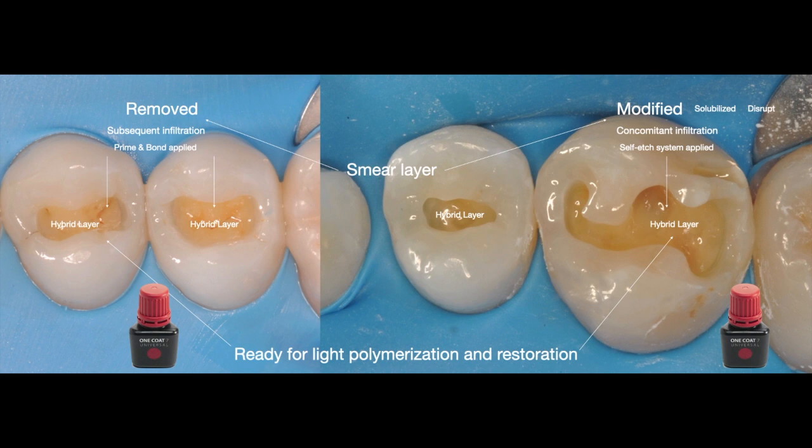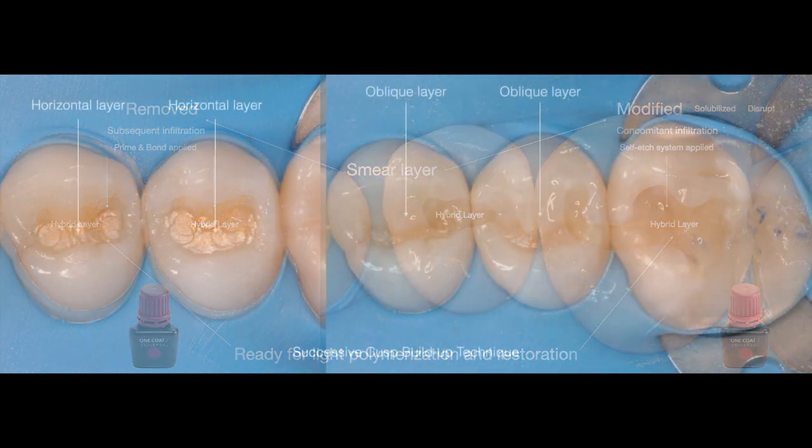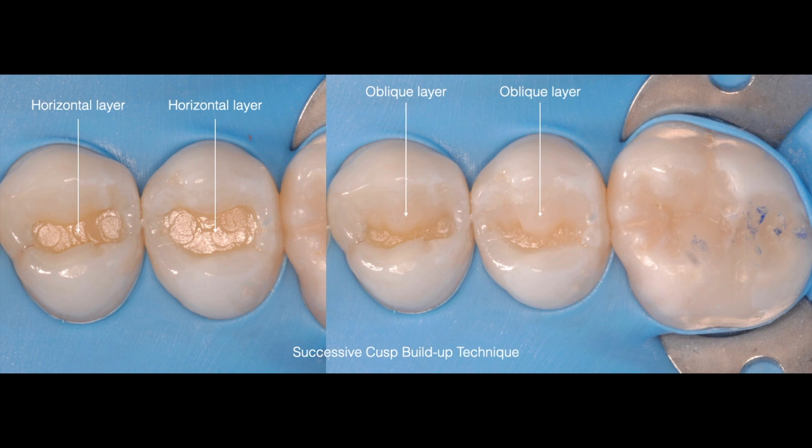After rinsing the acid, I apply 1 to 2 coats of the universal adhesive to the dentin and the enamel with a rubbing motion, followed by elimination of the solvent and the excess with a gentle stream of air from the air-water syringe. For the restorative technique, I start with a horizontal layer as seen on the photo on the left, followed by 2 oblique layers to restore the buccal and the lingual cusp inclines.